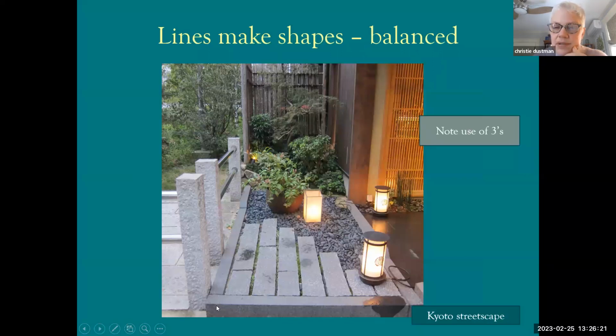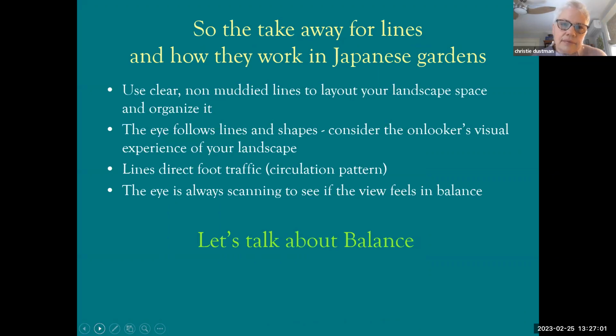So lines make shapes. Here, all of these pieces of granite have an exterior line that makes them into a shape. And you'll notice the use of threes. So you've got the three lanterns, and the use of triangles. You have one area of the gravel, one area of the granite laying down, and the pieces of granite that are standing up. And this is just a very small little tiny pocket garden on a streetscape. And does it feel balanced when you look at it?